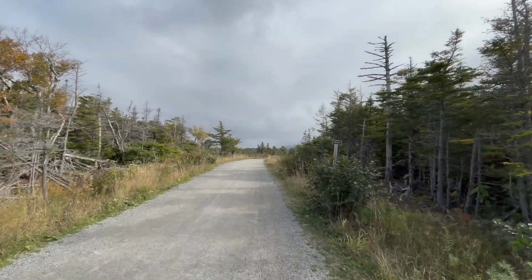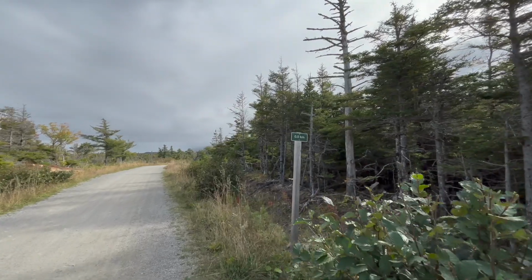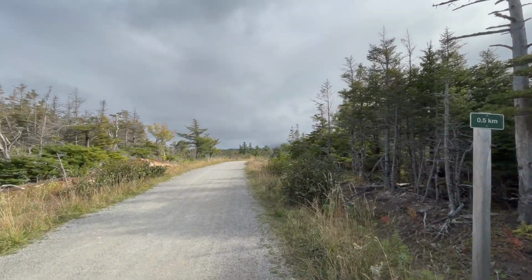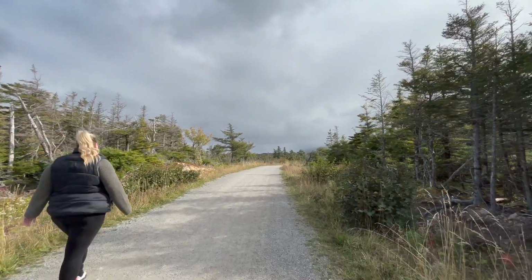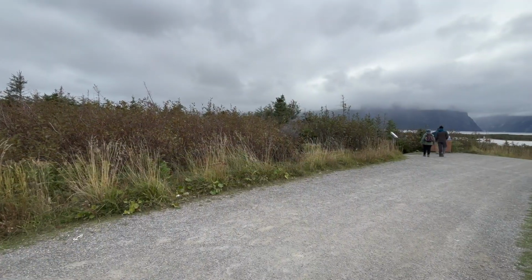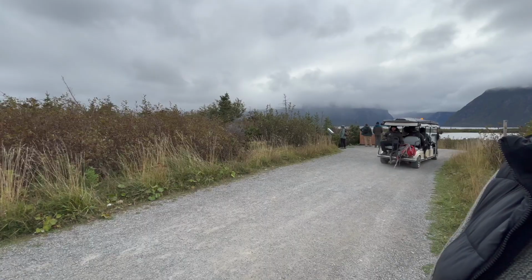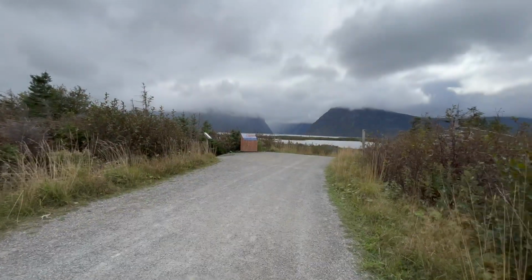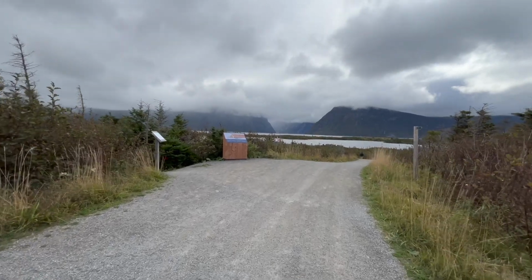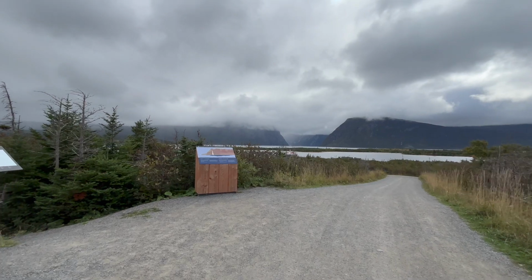All right, so we only have 500 meters left to go till we get to the boat. So here's one of those go-karts that I was talking about earlier. All right, we've reached the point where the boat is. Oh my gosh.